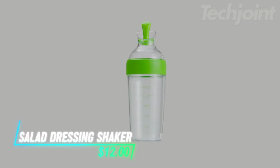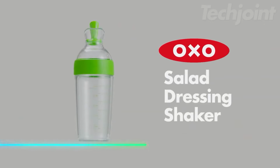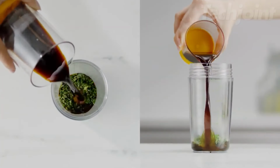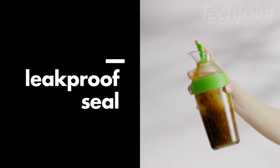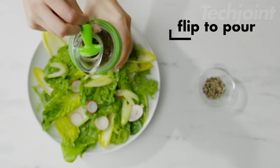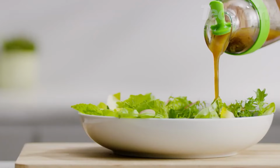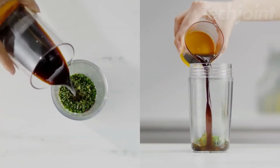This is a salad dressing shaker that makes mixing and serving dressings, sauces, and marinades easy. The wide opening allows you to add a variety of ingredients without any hassle. With a watertight, leak-proof seal, you don't have to worry about spills when storing your dressings. It has a 1-cup capacity, perfect for smaller batches, and the one-handed open-close lever lets you pour with ease.